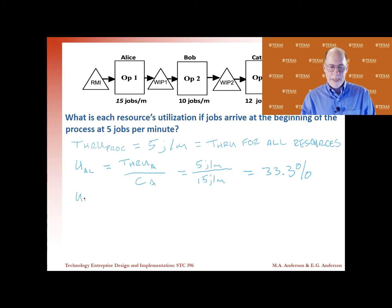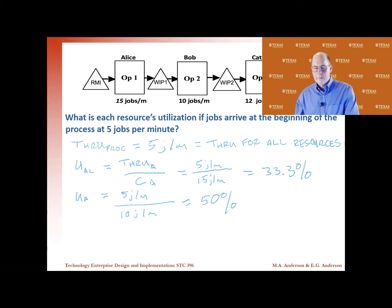We're going to do Bob next. And for Bob, his throughput is the same. It's 5 jobs per minute. But, and this is important, his capacity is 10 jobs per minute. And so his utilization is 50%. Not nearly as bad. Still bad, but not nearly as bad. And that's because he has less capacity. So at some level, every dollar we pay him, we get more useful work out of.